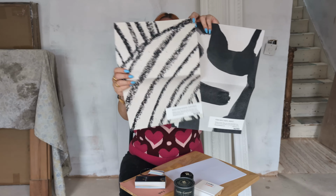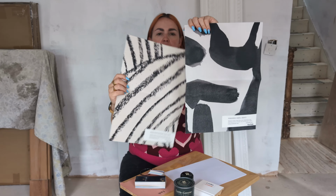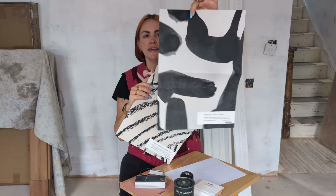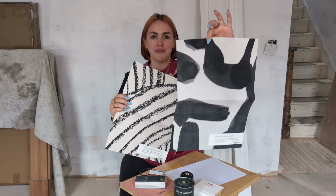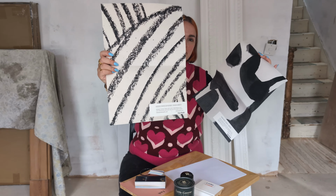So you can see this one is like a chalkier, sort of more pencil graphite drawing style, and this one is like an inky paint splodge style. I was really drawn to this one initially, really drawn to this one. Again, the Cruella de Vil, this is what she wanted. But I have actually chosen this one.